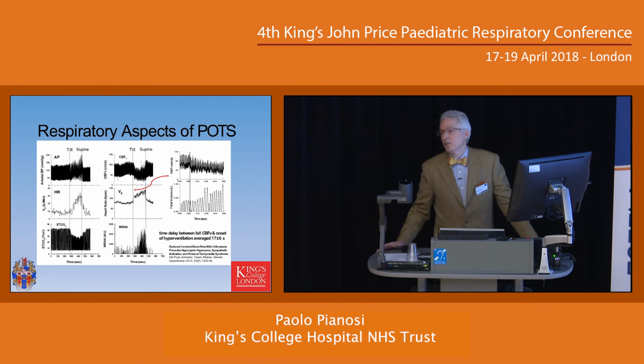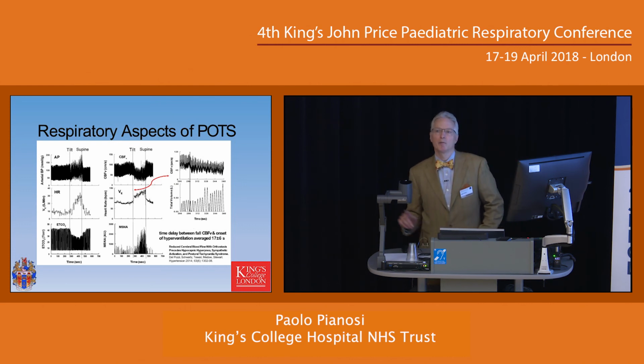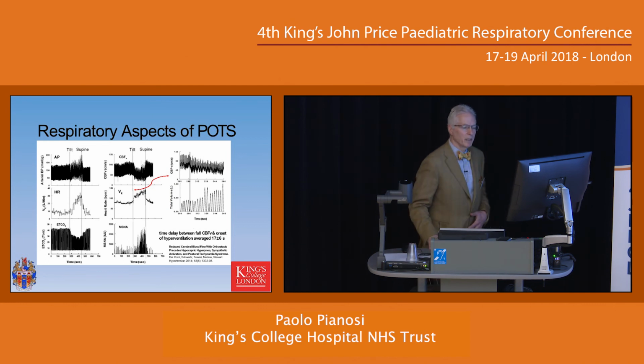So I show you that to tell you this, that this reduction in cerebral blood flow may not be the consequence of hyperventilation and hypocapnia. At the end of this, I'm not going to have a final answer for you. I want to get you to think about this when you see these patients, because this is what I like about the job I do.